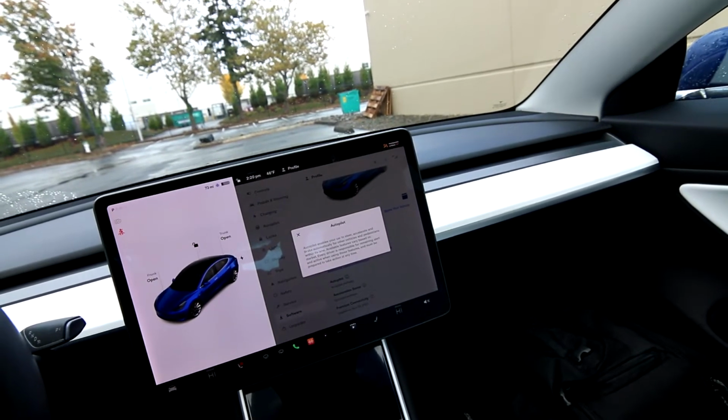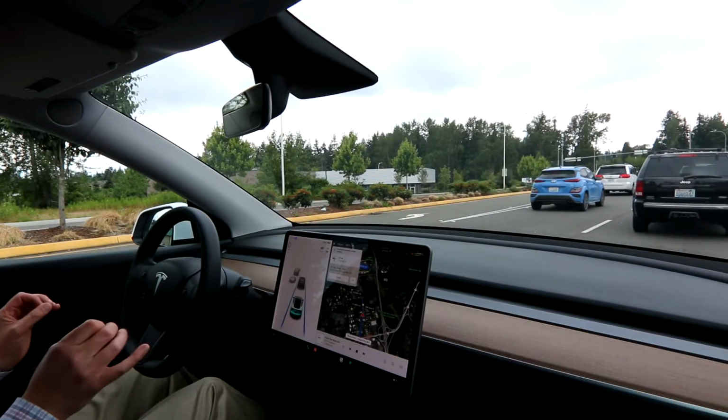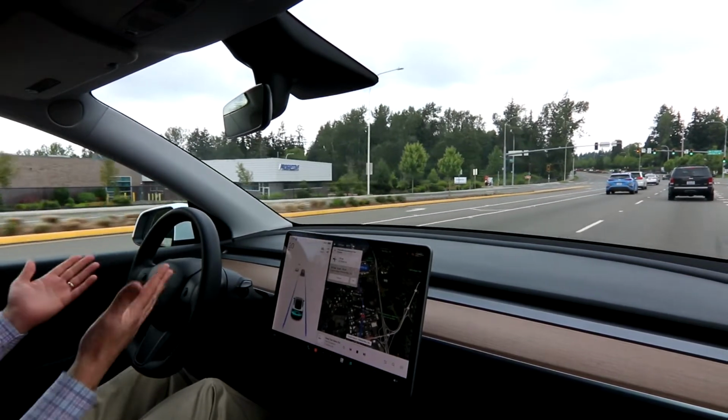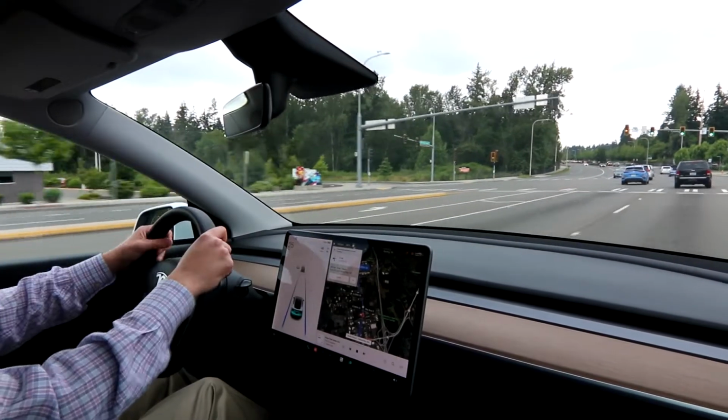Really a godsend in stop-and-go traffic, where a lot of systems make you reactivate the system when the vehicle comes to a complete stop. Not the case with autopilot. It will tell you to keep your hand on the wheel and pay attention because it's not full self-driving. There's really no full self-driving cars right now that a consumer can buy.